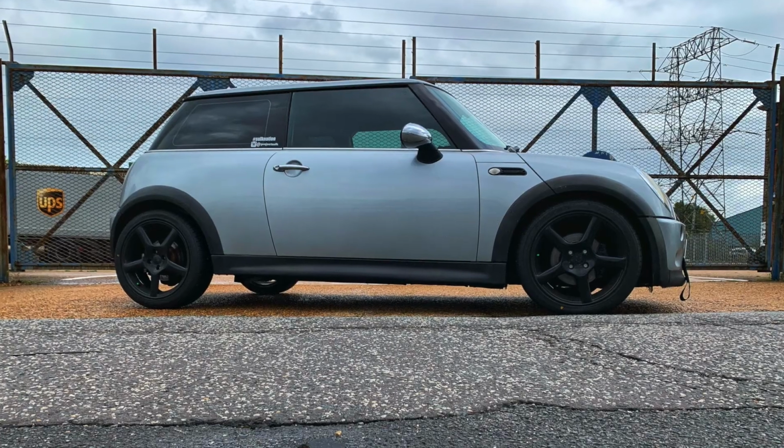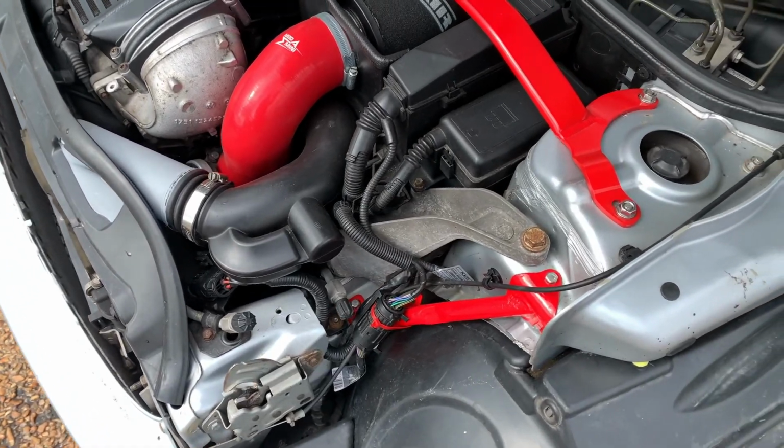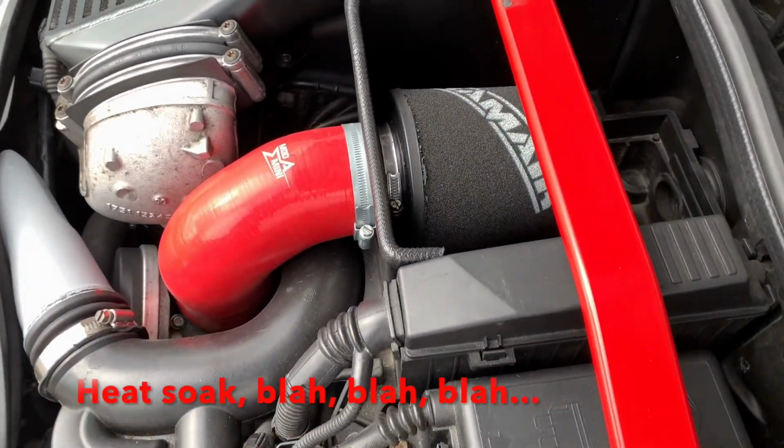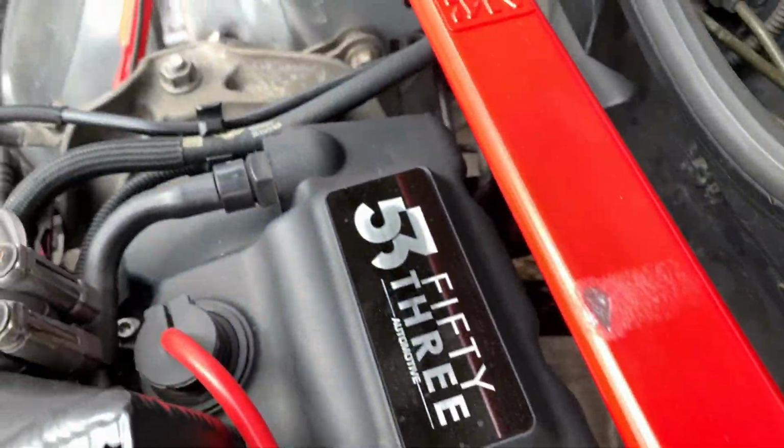What else have I done? Well, let's go to the exterior. I've coloured my brake calipers. I painted them purple. I've done a lot of stuff under the engine bay when it comes to colour. I've put a ram air induction kit in with its hose being from Modern Mini, and I got that in red. I painted the strut brace that I bought with this car red.